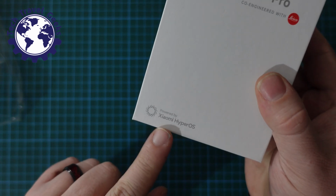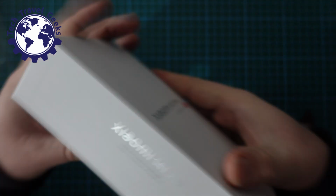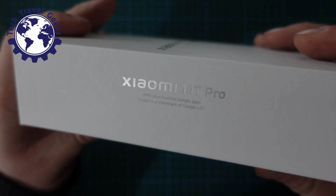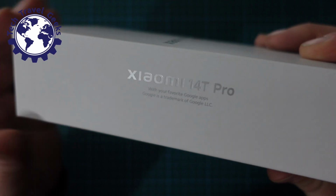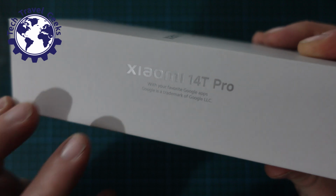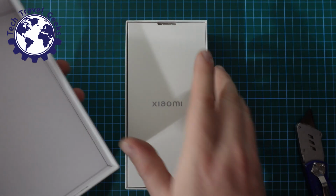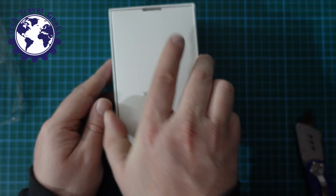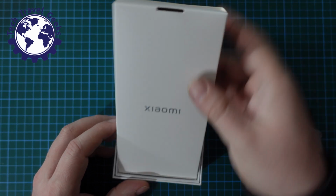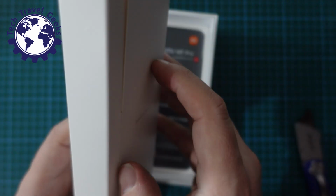As well as that, we have a little detail here saying that it's powered by Xiaomi HyperOS. Great. On the side, we have a little extra detail here. It is shouting out about the fact that the Xiaomi 14T Pro now is with your favorite Google apps. Google is a trademark of Google LLC. This is obviously to differentiate from poor Huawei, who sadly no longer have access to Google Play services and that whole stack. Anyway, inside the box we have a nice little Xiaomi box, so a box inside a box.